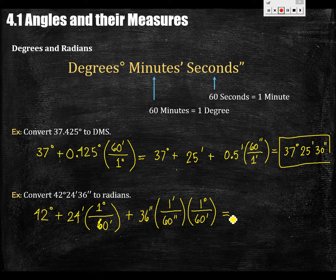Did you get what I got? 42.41. Did you get 42.41? Okay, and what is that? Degrees, hopefully. All that's in degrees now. Now, it actually says to do it in radians though, doesn't it? So go back to your warm up for a second and think about how do I do that again? Yeah, multiply by pi over 180, you'll get approximately 0.740.